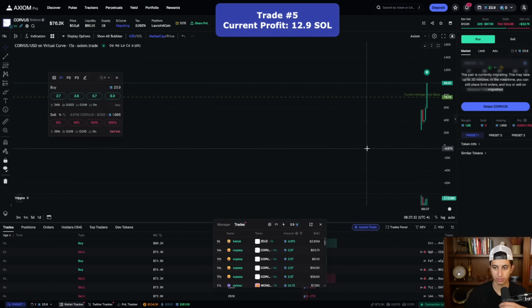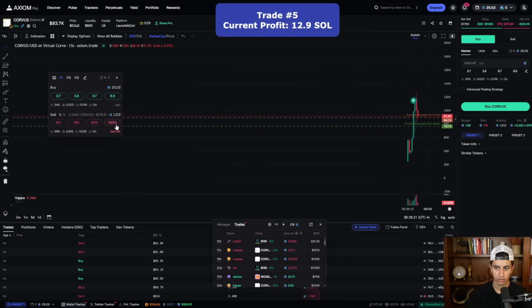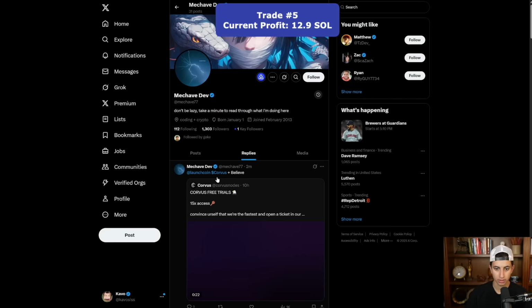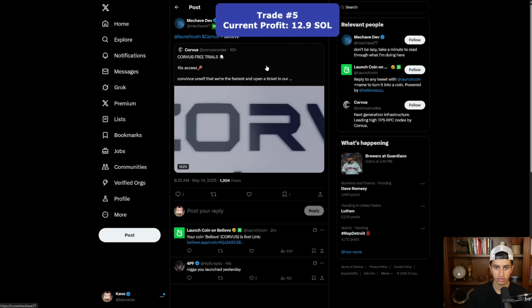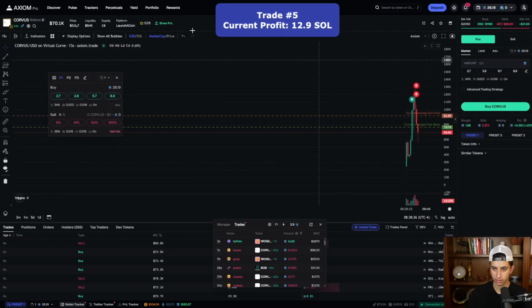Just bought into this pre-bond. Let's see what happens to it. Looks like a decent AI project. Some more looking. It looks pretty good. I don't like that the person who launched the coin is not the official account. This guy just launched on this account, but he didn't launch on the Corvus account. So just to be safe, I took profit right around here.